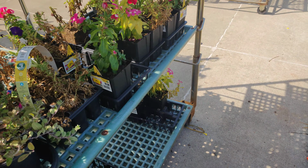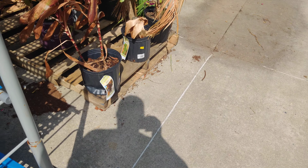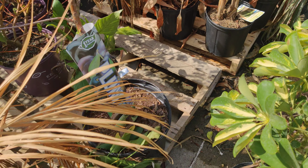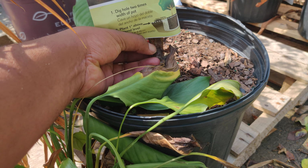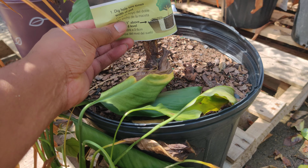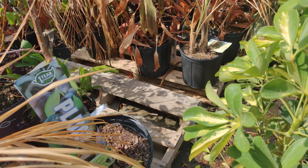And usually what I do, if I'm trying to figure out if the plant's still alive, like say, let's go over here into this plum tree. If it was kind of dead, I would just scratch it. And if it's kind of hard here, but if you scratch it and you see green in this general area, you're pretty much good to go. It's still alive.